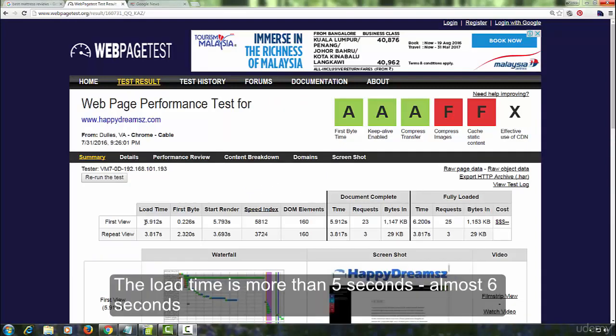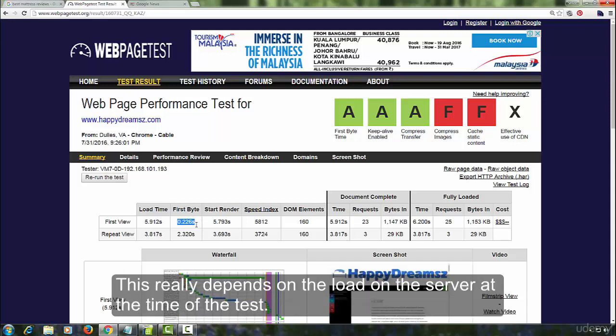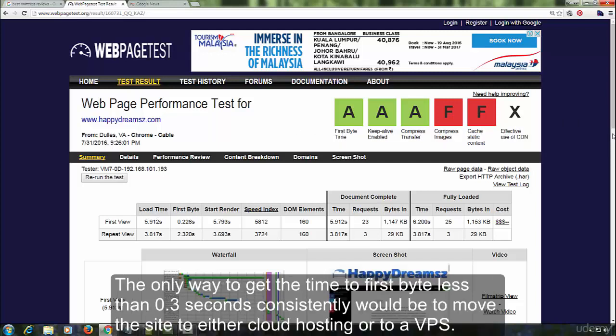the load time is more than 5 seconds, almost 6 seconds, and the time to first byte is 0.226 seconds. This really depends on the load on the server at the time of the test. If the server is experiencing very heavy loads, these numbers may all change. The only way to get the time to first byte less than 0.3 seconds consistently would be to move the site to either cloud hosting or to a VPS.